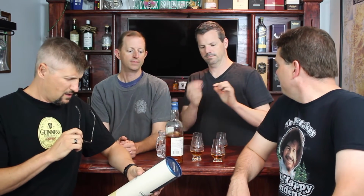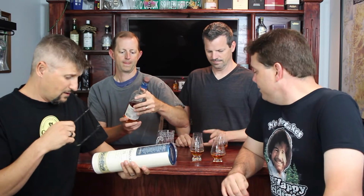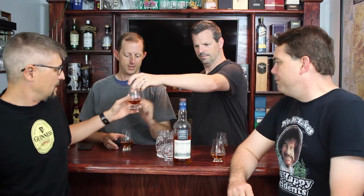Nice color to it. It's definitely got a rich color. Well, natural port's pretty dark, so you know you're gonna get more color than you would from a sherry.